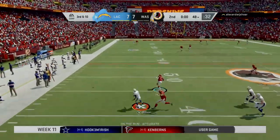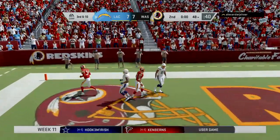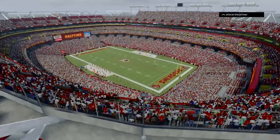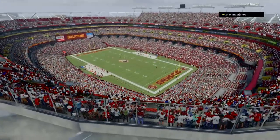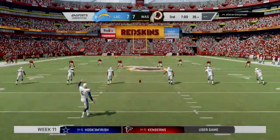Steps away to his left. He's going to let this go for the end zone, and that will be incomplete. Well, they weren't scared to let it fly, but it falls to the ground and brings up 4th down. So a touchdown apiece. That's what we have to show at halftime as they head to the locker room.